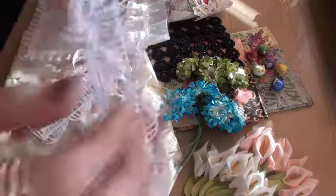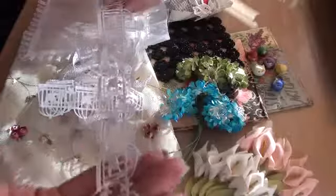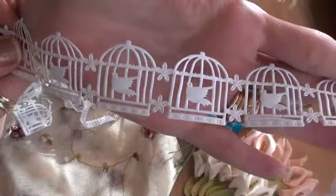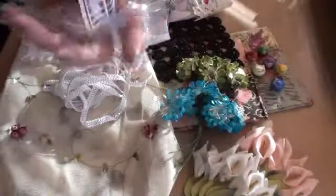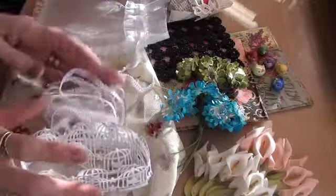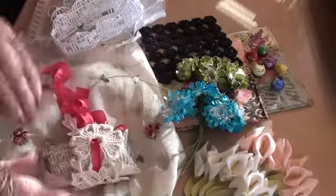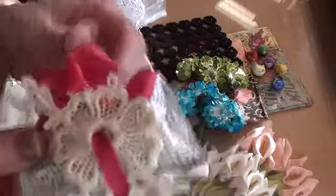And oh my goodness. Look at that. Wow. Birdcage trim. Wow. I've never seen anything like that. That is adorable. Thank you so much, Janet. Oh, I love it. Oh, and then she sent me this present wrapped up, and look at this lace. This lace applique, isn't that gorgeous, tied on with the ribbon?